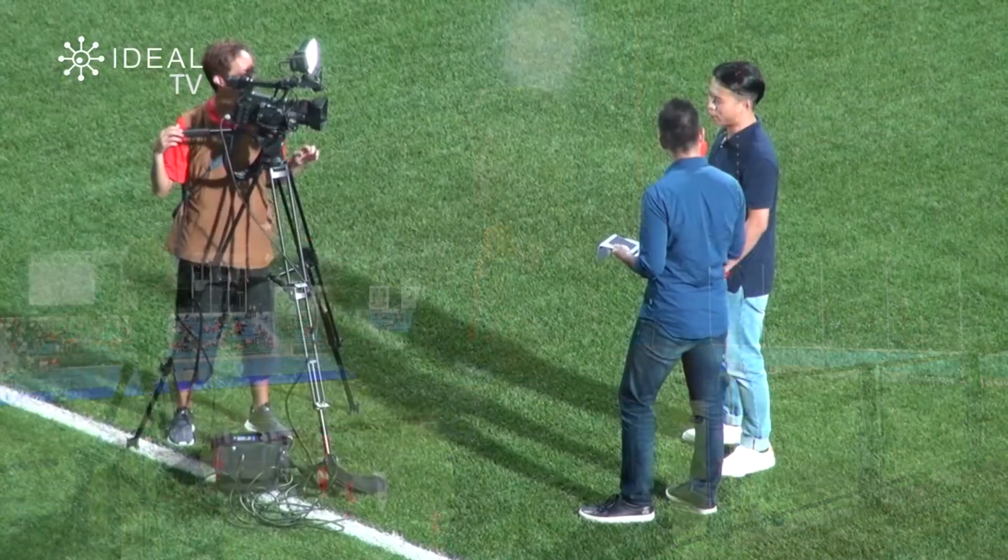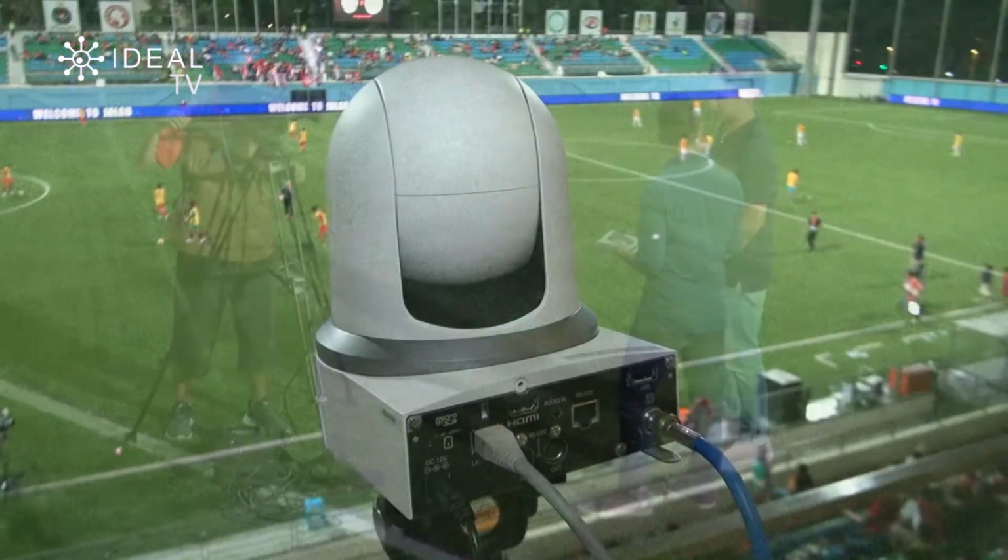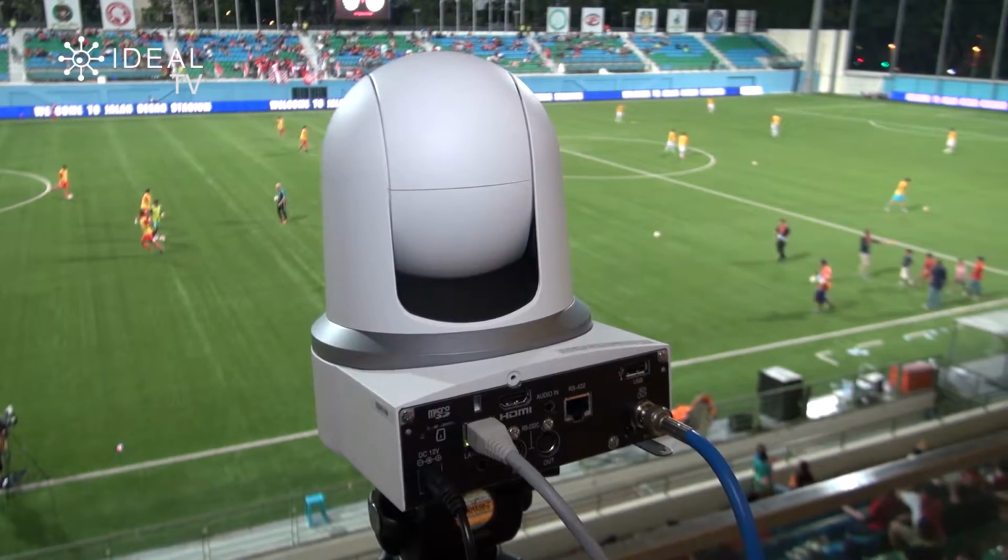So this is actually going out live as we speak. I'm going to take you for a quick look at the other cameras and a quick look in the control room so you can see the system in action. The system is state-of-the-art, hasn't been used before. This is the first time that this type of all-in-one system has been used in Singapore. It's the first time it's been used for live production.